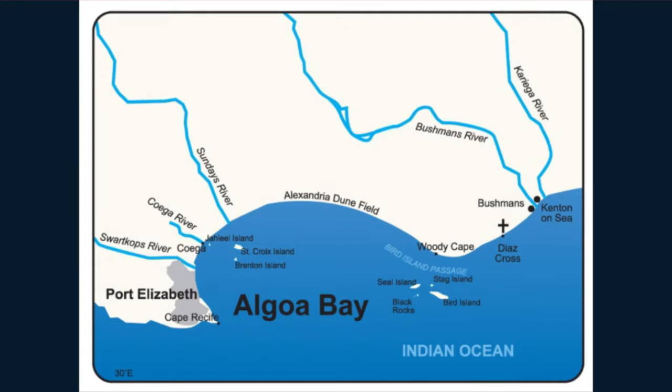You can see there's St. Croix Penguin Island closer to the port, and you can see the Bird Island group, which is further east there. This is where the Portuguese came in 1488. They went all the way to Dyer's Cross, and obviously they were the first people ever to see penguins in the bay.